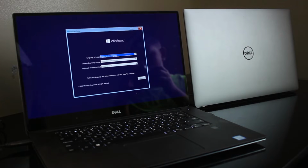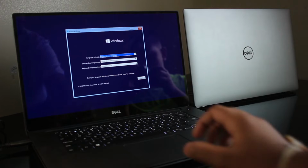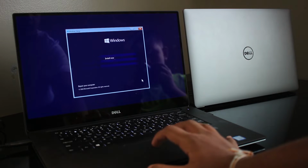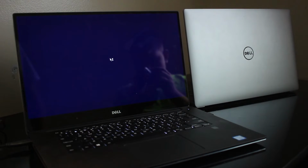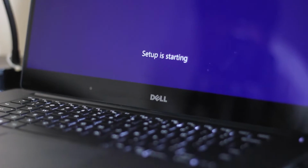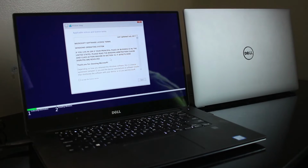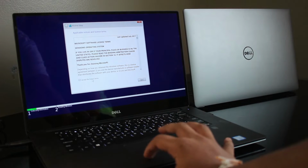So as you can see, we're in the Windows installation. Now I want you to just choose whatever language, region, and all that stuff and go to next. And after that, choose install now. Now your setup should start loading up and everything's going good. So just agree to the terms and conditions and go ahead and press next.